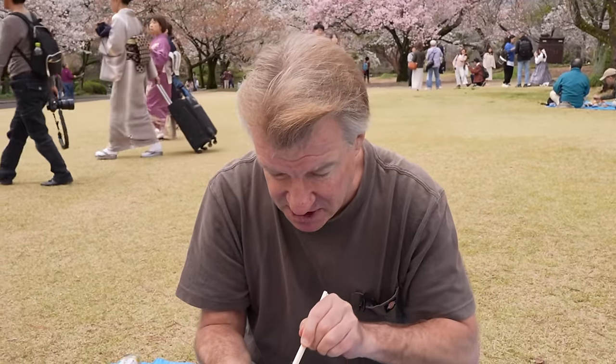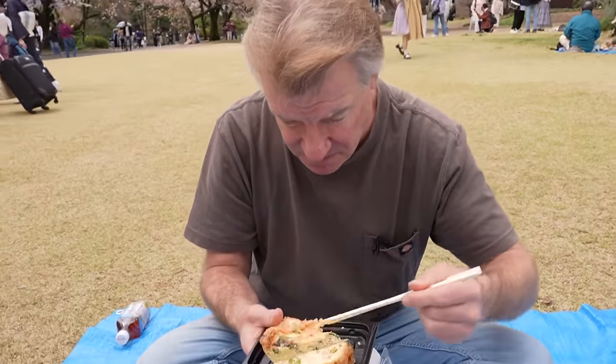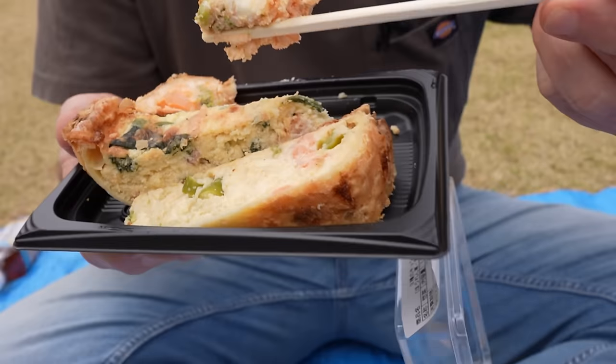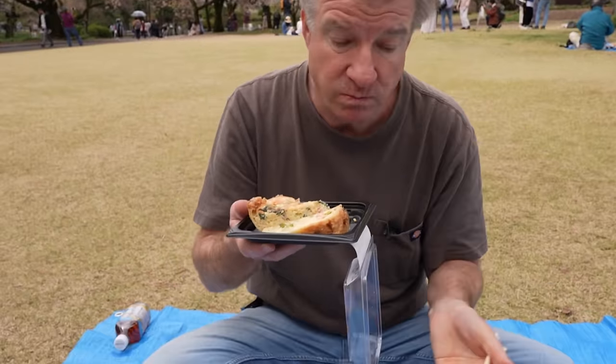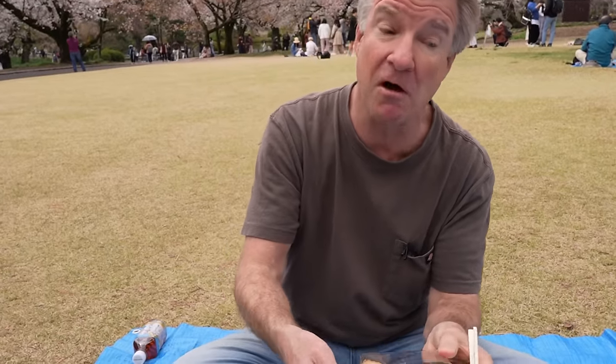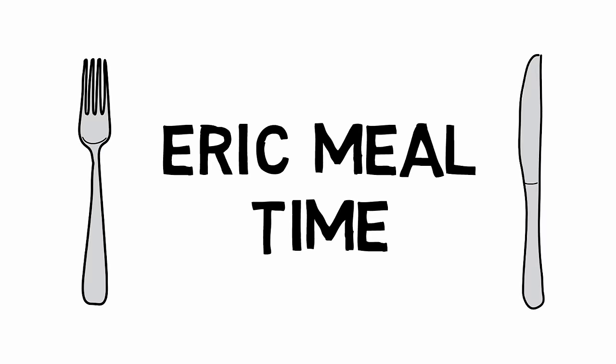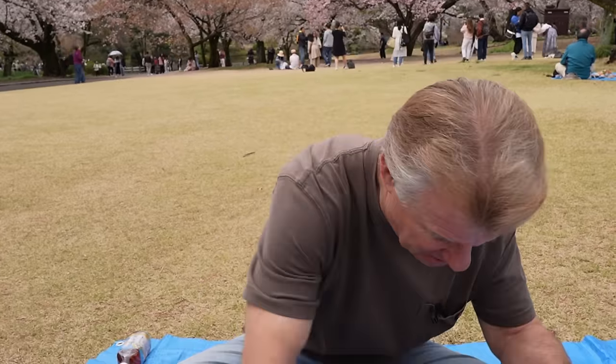And what kind of goodies are in here? I think there's some shrimp. There's definitely some spinach. Lots of egg, maybe some mayonnaise. So creamy. Oh, that's good. We could stop right here and I would be satisfied. No, no, no. Appetizer number two, moving on.